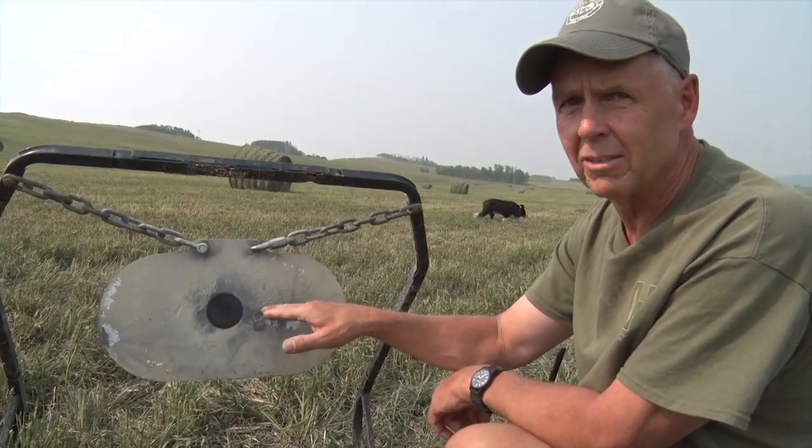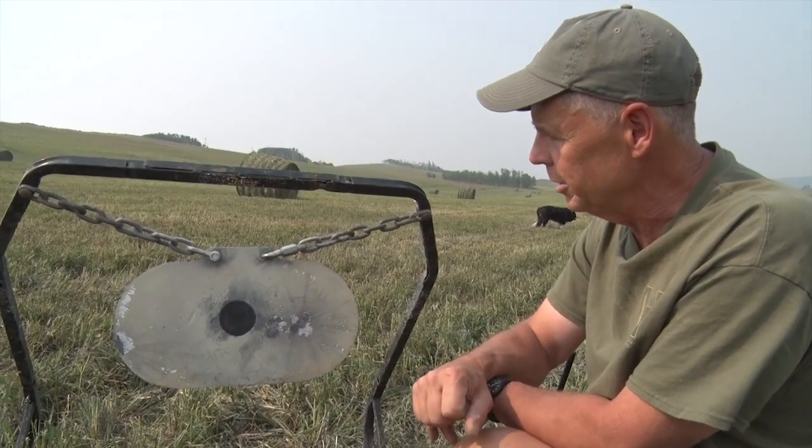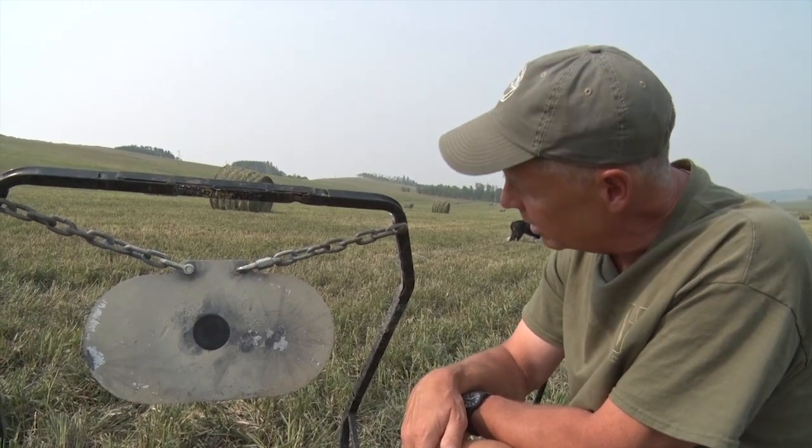Our left and right, we may have to wait for a little bit calmer day, but I'm super happy with that. That app just put us bang on. I'd say that gun will shoot.